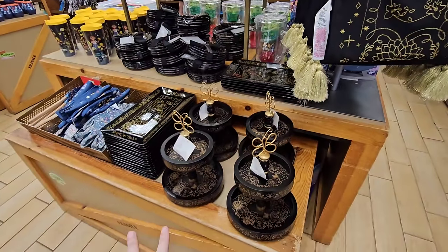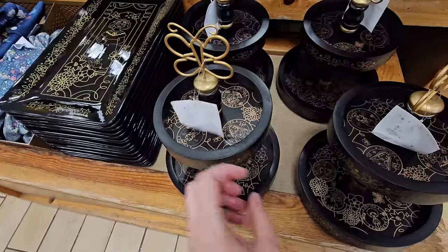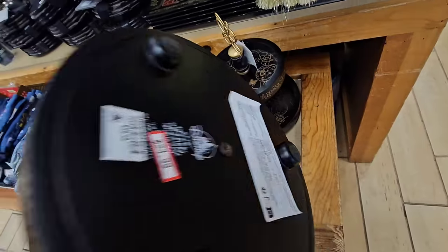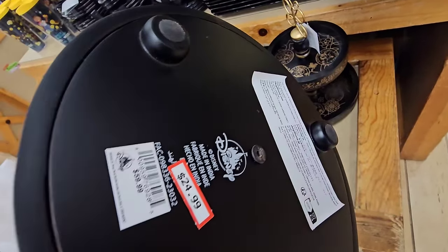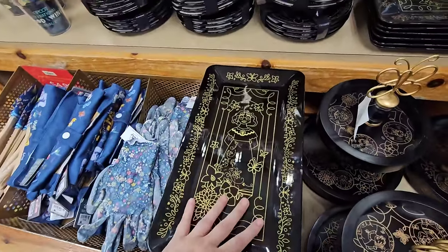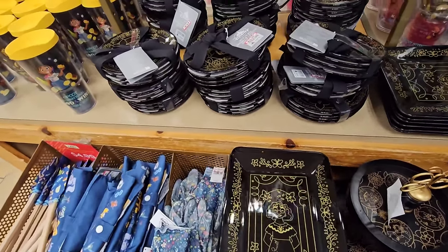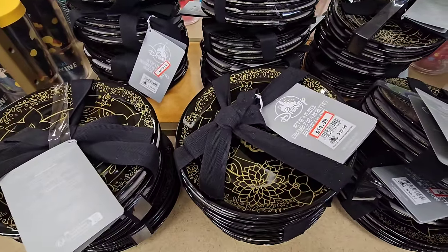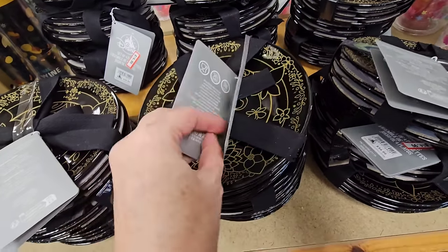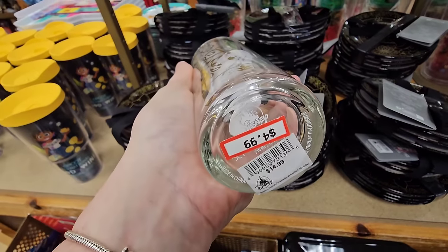All right, so when I came in last, I was showing off the Encanto table runner, but they have even more of the merchandise over here. They have the two-tiered tray. Let me see if I can find the price point. $24.99, was $60 originally. They have the ceramic tray, which they did have last week, $14.99. Wow. The set of four plates came in at $14.99. Normally when the plates come in, they come in at about $20. So that's a really great price drop. They also have the glasses.